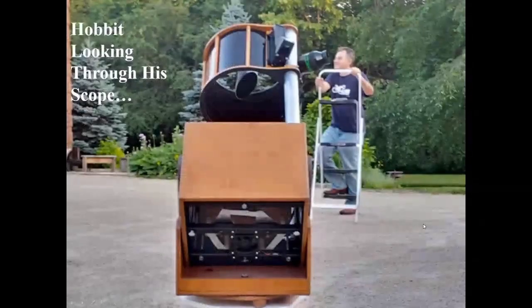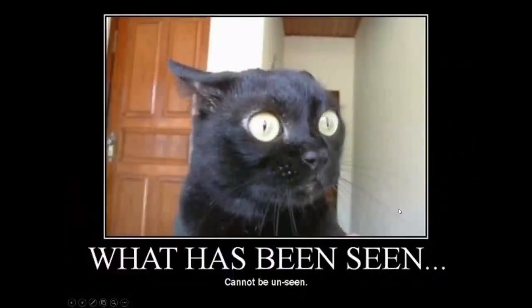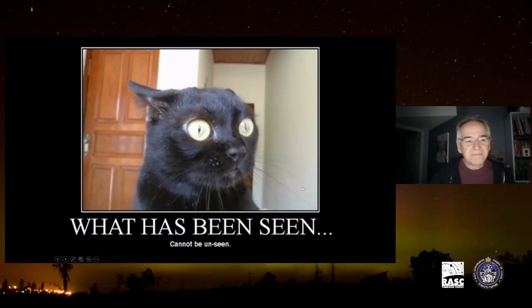And a little fun shot. Me as the Hobbit looking through his telescope. One of my friends shot that at Ron Breacher's home. And what has been seen cannot be unseen. So it really is spectacular.